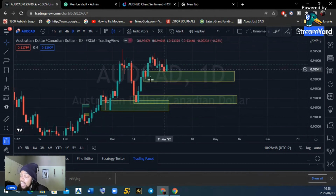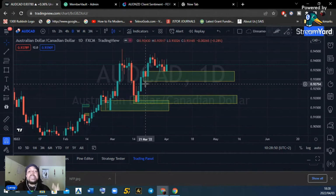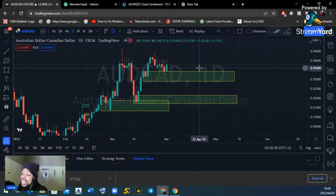The areas of value in front of us in terms of supply and demand matter because some of them can be PCPs, which means we're done for. We can't take another trade. But in this particular case, you could be lucky.